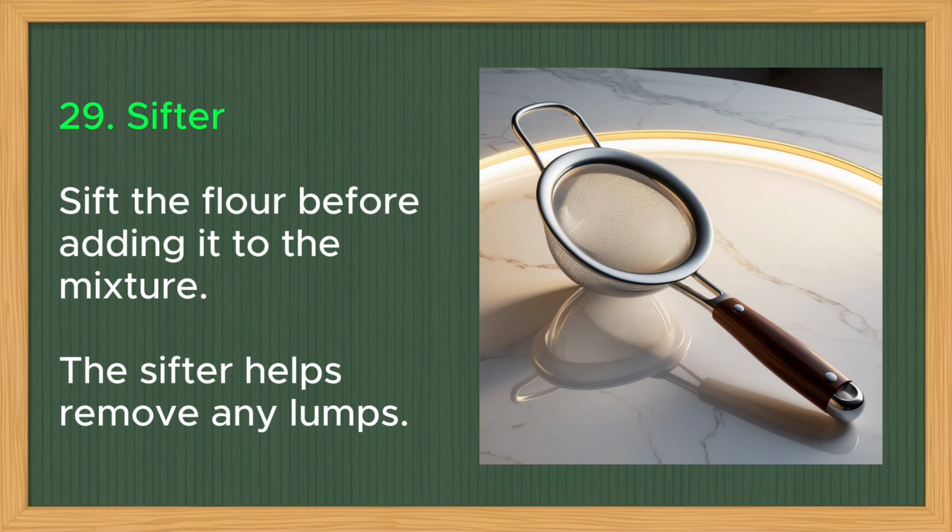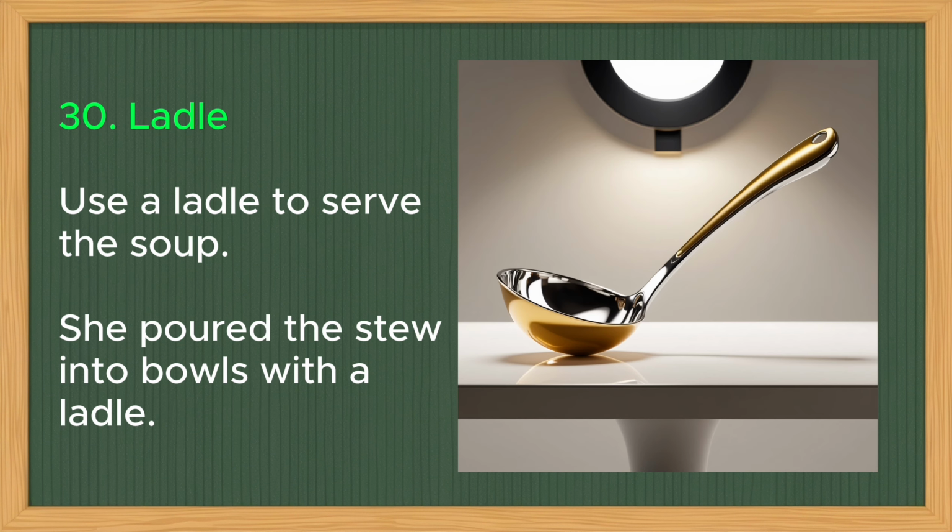29. Sifter. Sift the flour before adding it to the mixture. The sifter helps remove any lumps. 30. Ladle. Use a ladle to serve the soup. She poured the stew into bowls with a ladle.